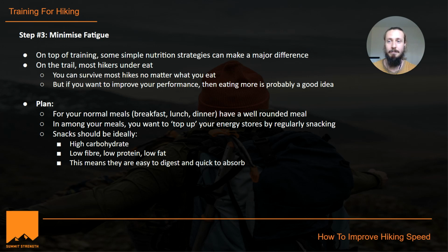If you're not too worried about being super natural, you can sort of look at lollies, you can look at gummy bears, you can look at pretzels, you can look at biscuits, you can look at bagels, you can look at white wraps, white bread, anything like that. It all goes a long way.